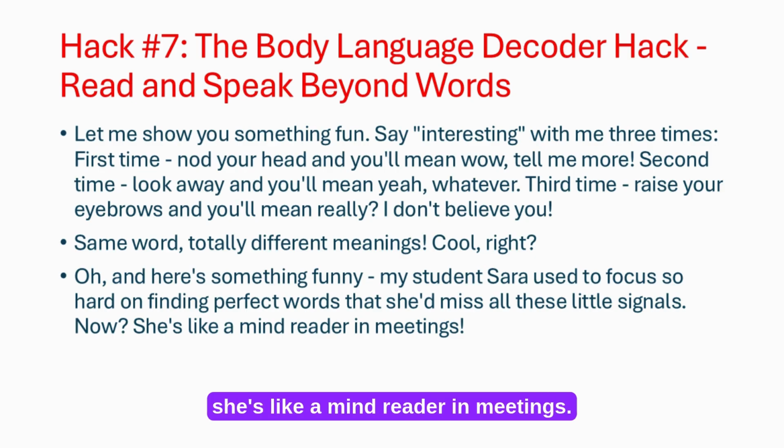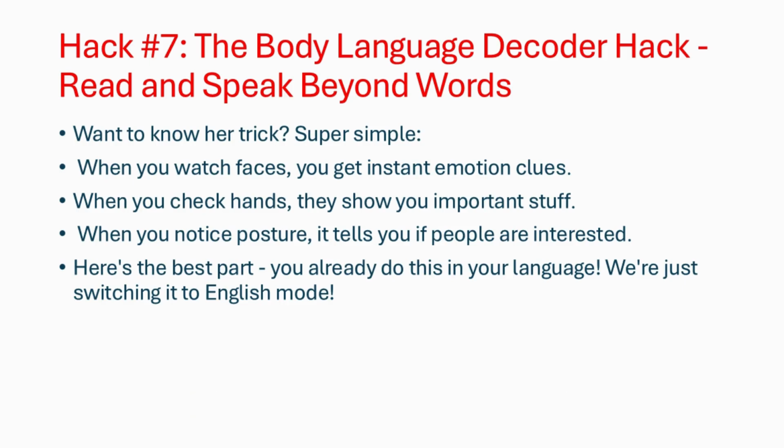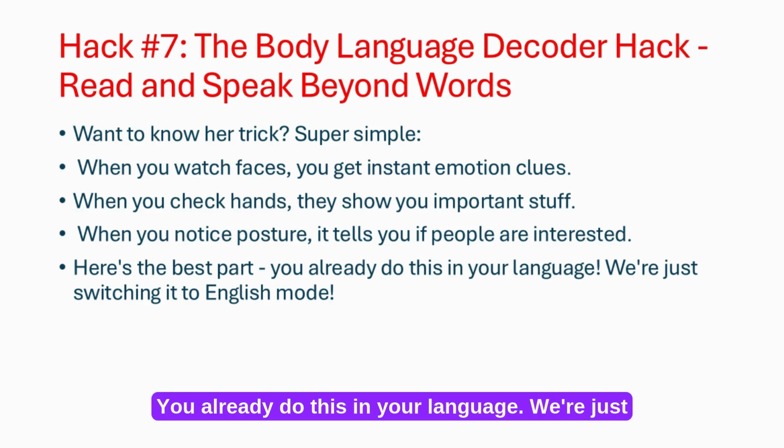Now, she's like a mind reader in meetings. Want to know her trick? Super simple. When you watch faces, you get instant emotion clues. When you check hands, they show you important stuff. When you notice posture, it tells you if people are interested. Here's the best part. You already do this in your language. We're just switching it to English mode.